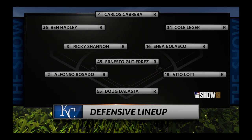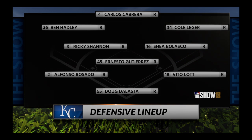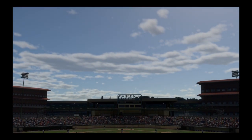So here's how the Kansas City Royals are positioned defensively. If you were to describe right field in one word, I think it would be cannon. And that's what this guy brings to the table. An absolute cannon to go along with great range. Don't test the arm.